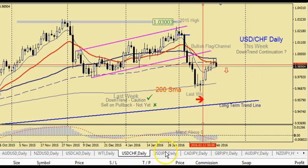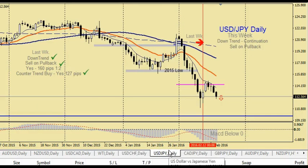Okay. Next, we've got the USDJPY. Now, this was great for making some really good pips. You could have made, in fact, close to 300 pips on this one, two ways. Last week I said we were in a downtrend. Okay, so last week we were down, down, down, down, down.